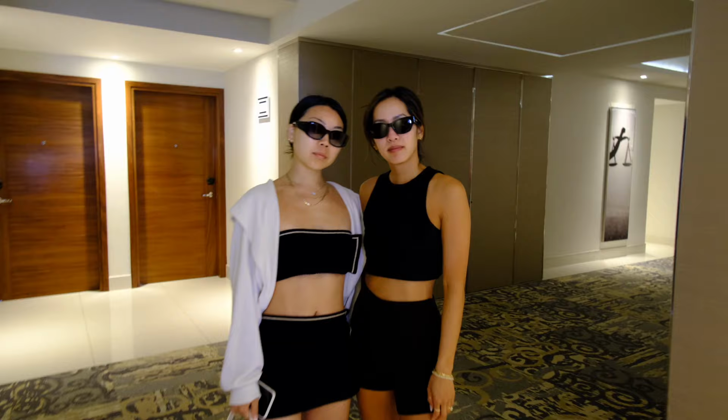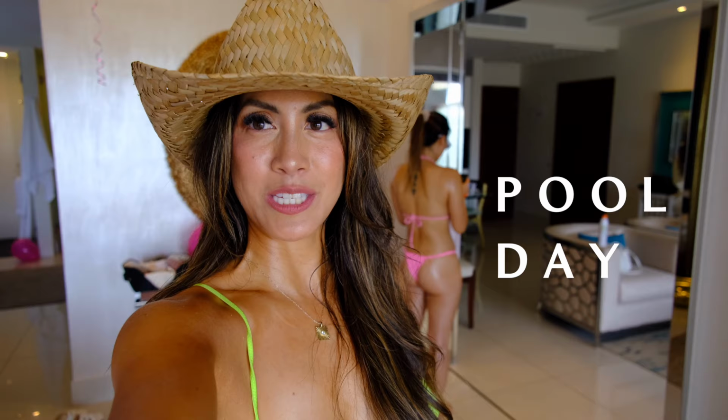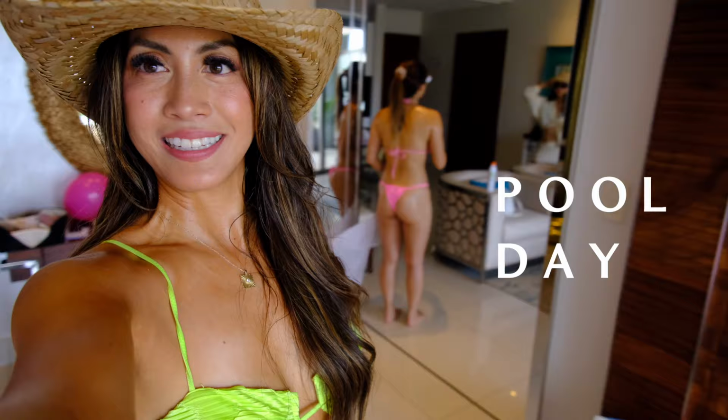It's the day after. How do you guys feel? The morning after. It's day two, and we just went to yoga this morning, had some breakfast, and now we're getting ready to go to the pool. Look at all the girls.